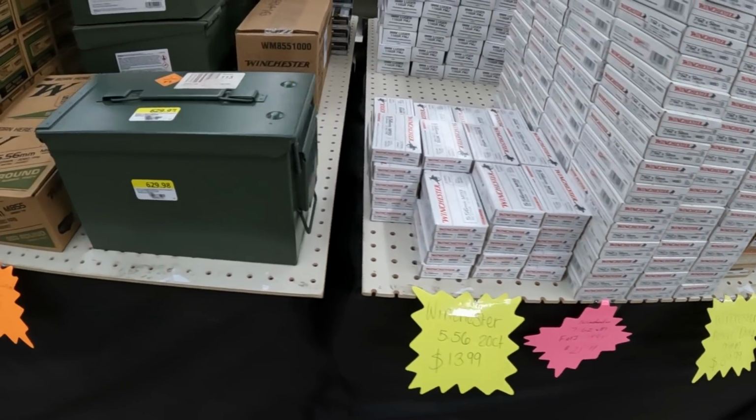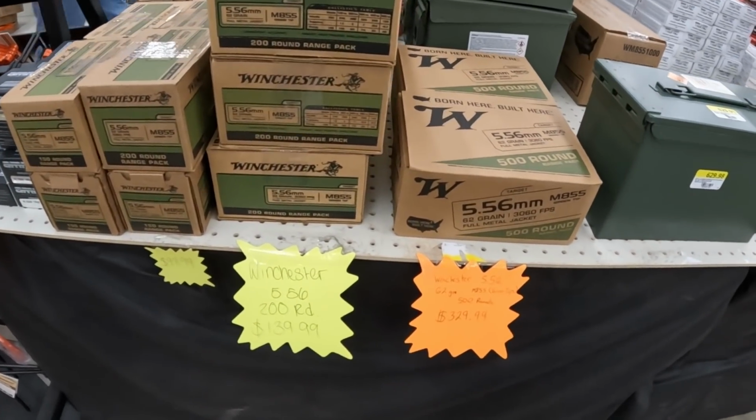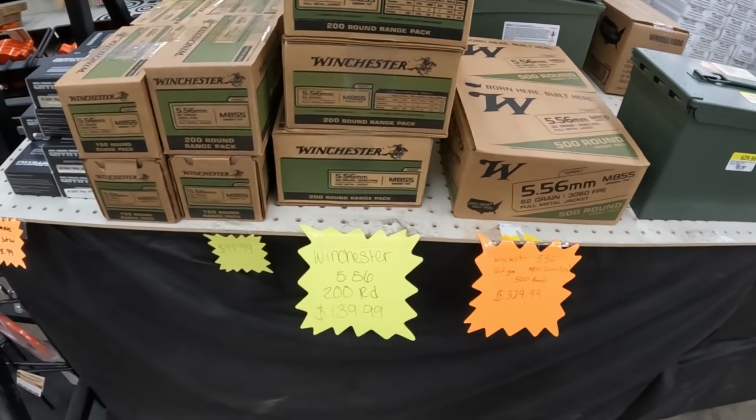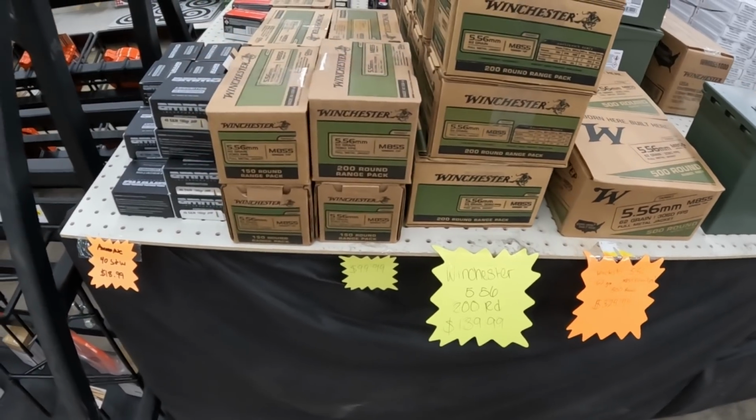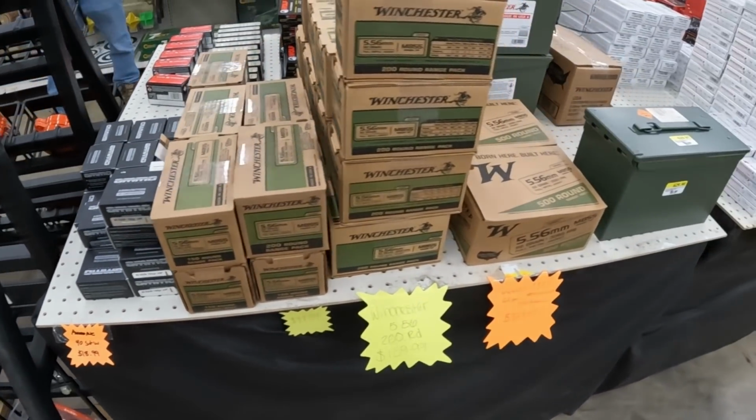7.62x51 as usual. The rest of it looks about the same. Piles of this 5.56 in here, 330 for the 500 rounds, 140 for the 200, and then 100 for the 150s. So about the same stuff with a few new additions in here.